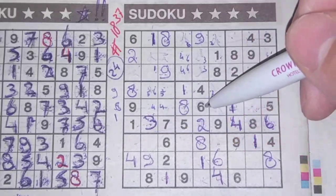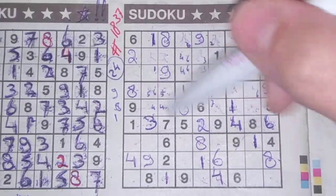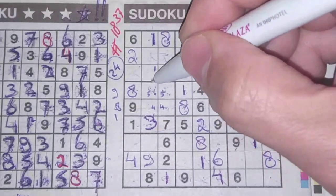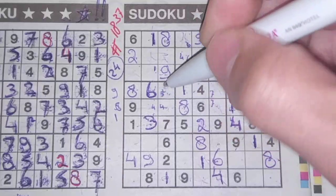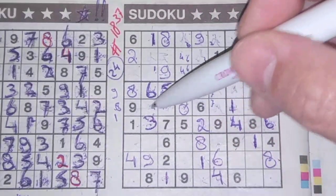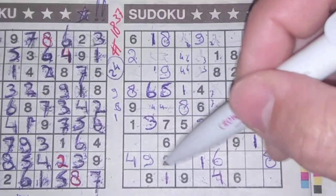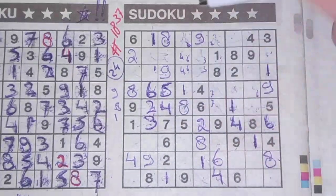6 in this row, 6 in the middle row, so the row above. The only 2 places for the 6 are here or there. We see here 6, no 6 there. 6 is supposed to be there. And I have eliminated the 5. The 5 should be there. 2 boxes left, the 4 and the 2. We see here 2, no 2 there. 2 should be here, and the 4 goes there.